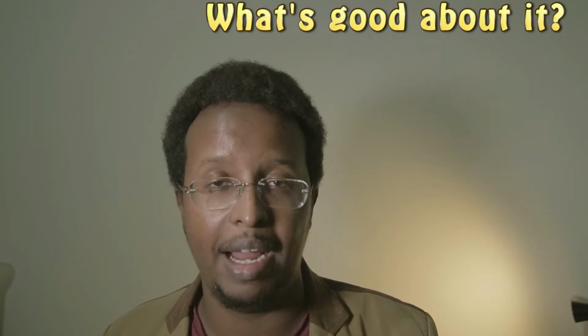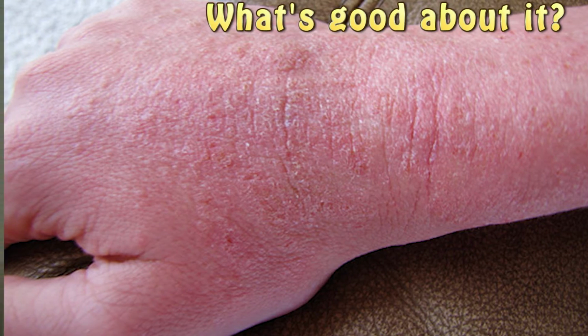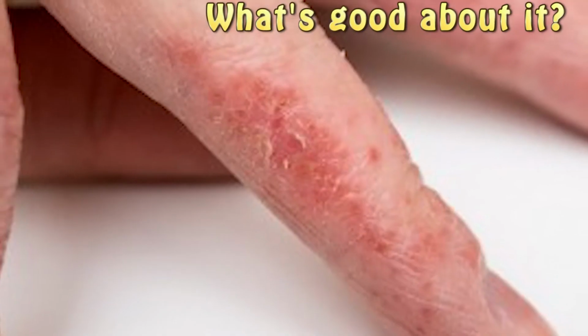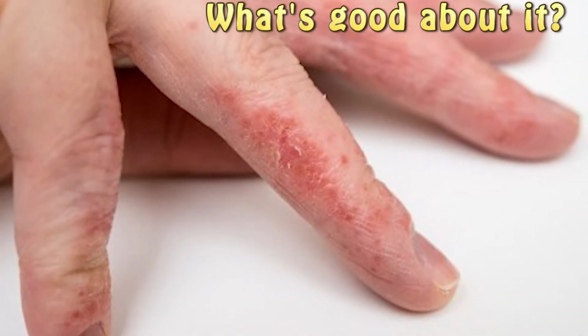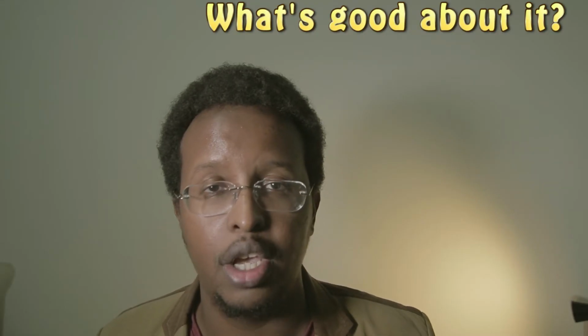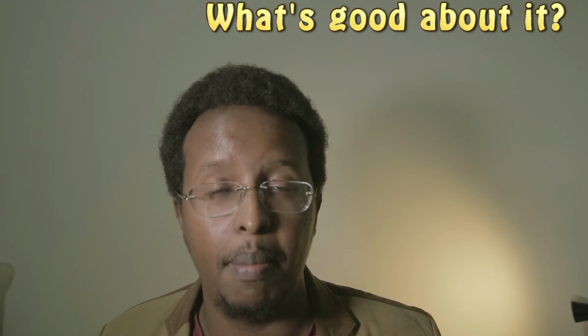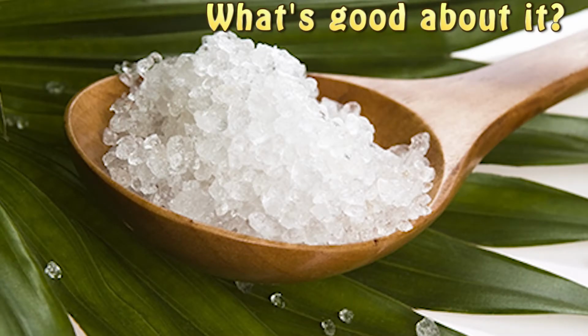These salts are very famous for being incredibly beneficial for the skin, in particular inflammatory skin conditions. By this I mean things like eczema, psoriasis, and dermatitis, conditions which cause dry, red, irritated skin, or a very high skin turnover rate like in psoriasis. These people may find Dead Sea salts incredibly beneficial, provided they buy a good brand with original Dead Sea salts.